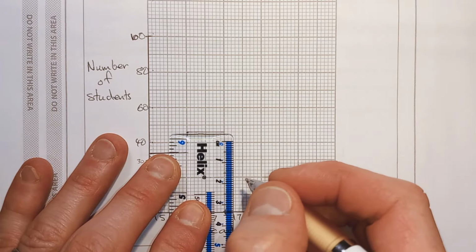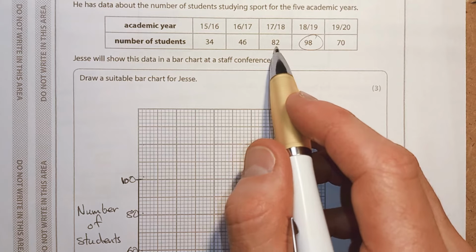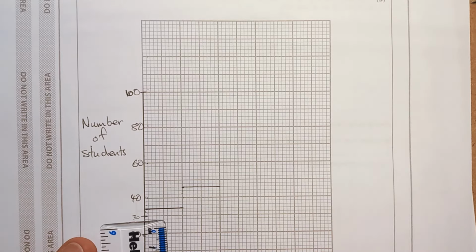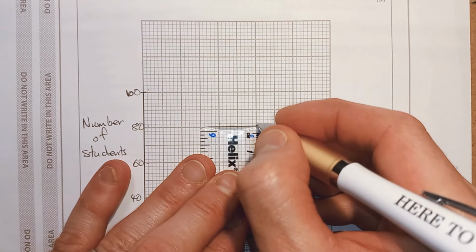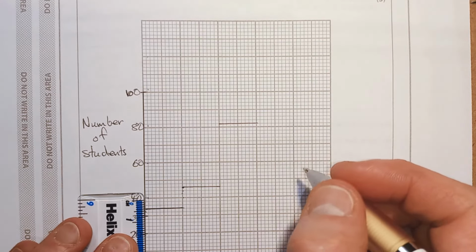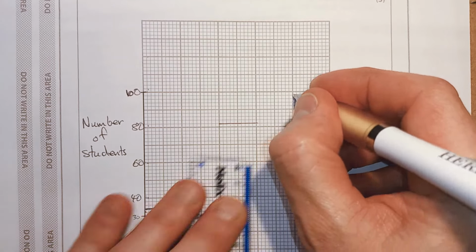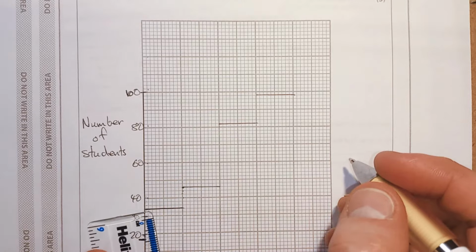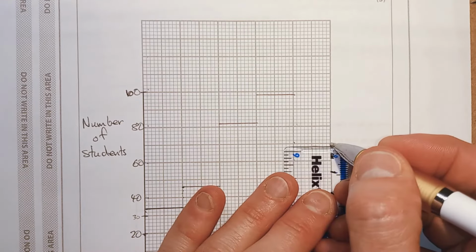Draw across here. The next academic year, 17 to 18, there were 82 students. Well, that's 80s here. 82 is going to be one line up because we're counting in 2s again. 18 to 19 was 98. Well, we could count up, but if you think 98 is just 2 less than 100, so we can mark it on. And 19 to 20 was 70, so halfway between 60 and 80.